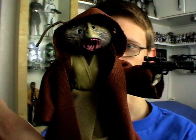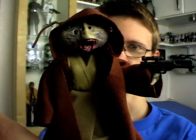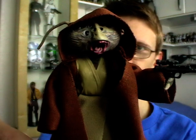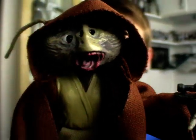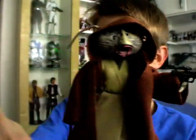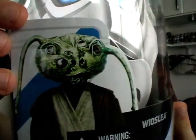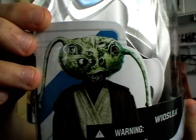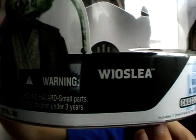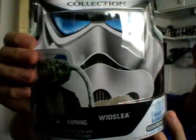First and foremost, this is one of the weirdest looking aliens that I've ever seen from the Star Wars universe. I know there's some pretty creepy looking characters out there, but I think this one just takes the cake. The head of this character is so weird. She looks really strange, and that is evident from the picture on the front of the box. You see what I mean there? Really weird. There's the name of the character, as I said, so you can make up your own mind as to how it's pronounced. I'm going to call her Wioslea for the time being. Correct me if I'm wrong.